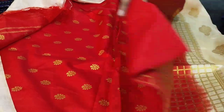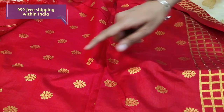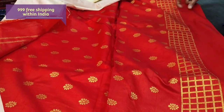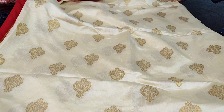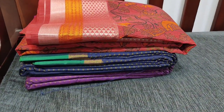This is the pallu and this is the blouse. So this has a rich zari woven pallu, and we have small zari woven floral buttas for the blouse with borders. So this is the design that comes all over the saree, ivory with red, and the cost of the saree is 999. The fabric is semi dupion silk.